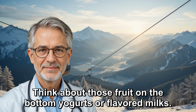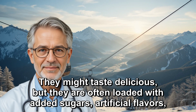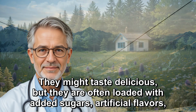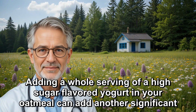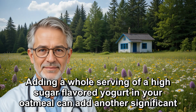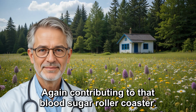Think about those fruit-on-the-bottom yogurts or flavored milks. They might taste delicious, but they are often loaded with added sugars, artificial flavors, and sometimes even artificial colors. Using a whole serving of a high-sugar flavored yogurt in your oatmeal can add another significant dose of refined sugar, again contributing to that blood sugar roller coaster.